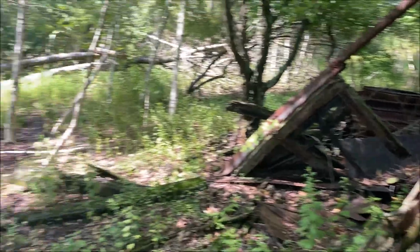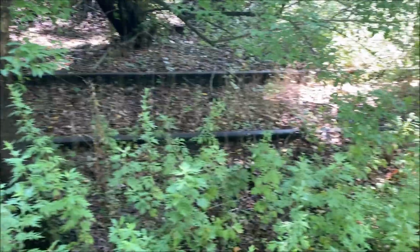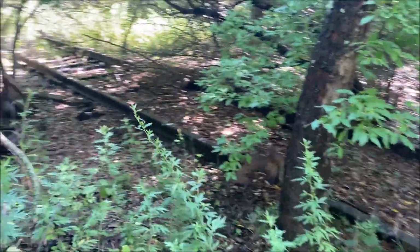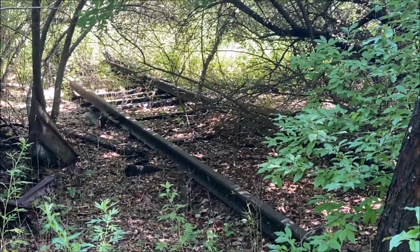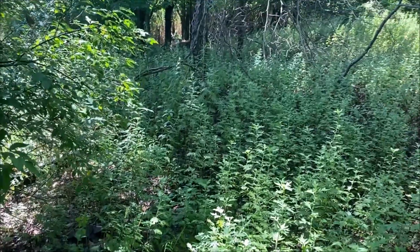Yeah, not too much over here, although you can actually see more remnants of the rail lines. Check that out. There's an abandoned railroad right in the middle of the woods, completely overtaken by nature. You see it just disappears in all those ferns.